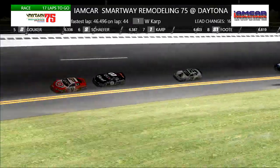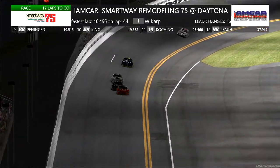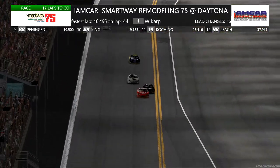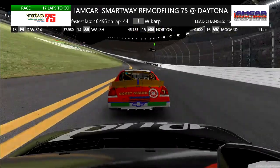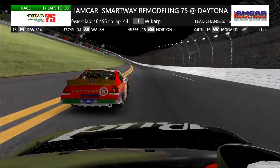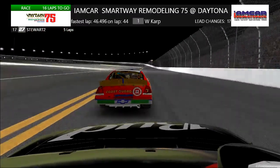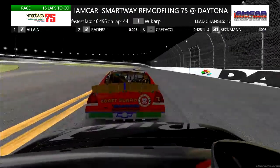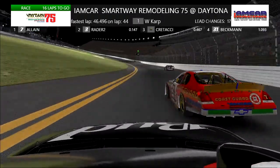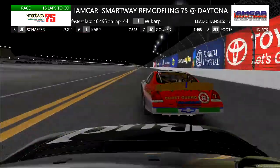Raider up to Pete number 2. Now let's go on board. As you can see right now, he's got a nice little gap with the 7. But let's go back a couple of laps and check this out. It was in 1 and 2 where it looked really close.